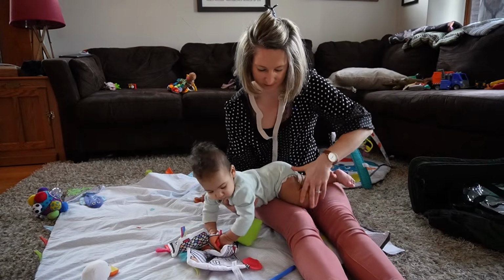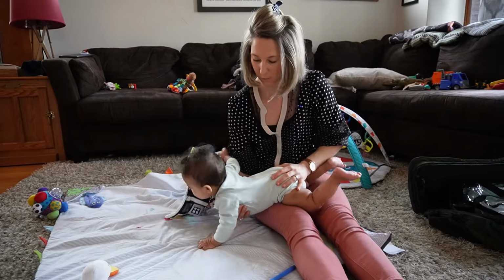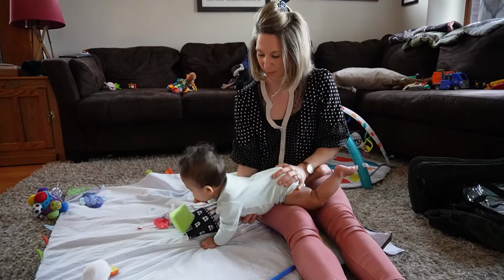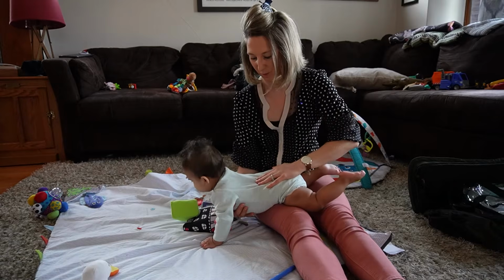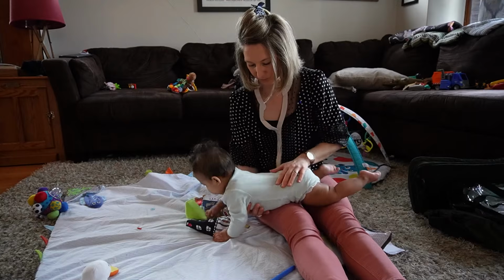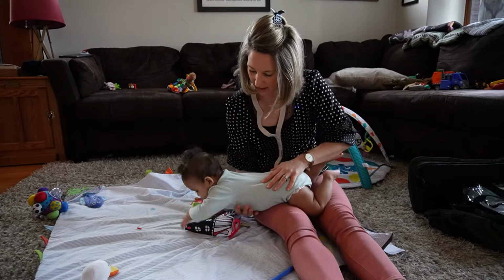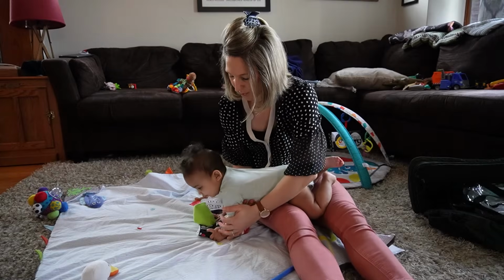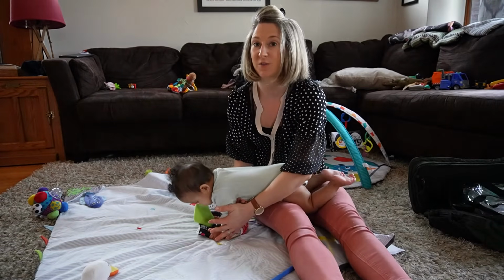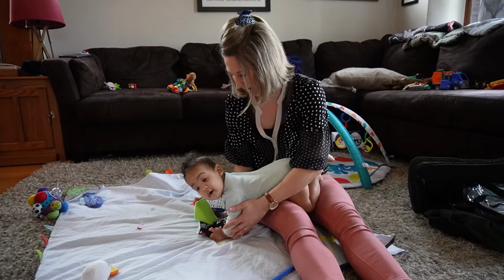Make it a little harder. So to make it harder, you can bring more of her trunk off of your leg. Now, if she is not pushing through those arms, you're going to see a little bit more of an arch here. So I don't really want that. So I'm going to pull her a little bit back and help her push through those arms. Push, push, push. There we go, so that back is much flatter now.